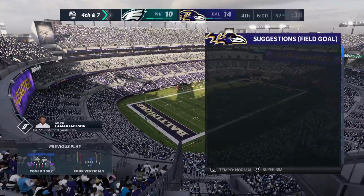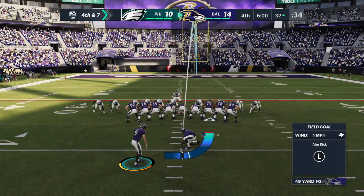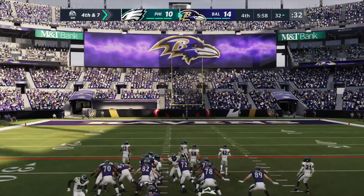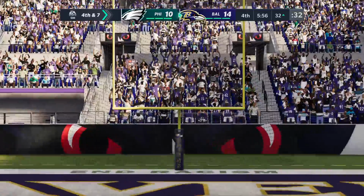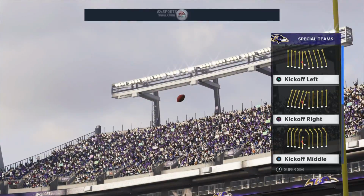Back now in Baltimore. It's the Ravens in control of the football. They've also got the lead as we get set for the 4th. And this will split the uprights. It's right down the middle. And that moves them up by a touchdown now at 17-10.